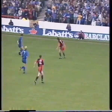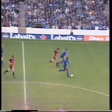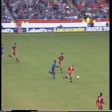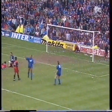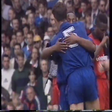It gives Leicester the chance to break forward again. Grayson getting it forward towards Joachim. Again he's turned Simons well, and suddenly Portsmouth are in trouble again as Joachim goes through. A fabulous finish for Leicester.